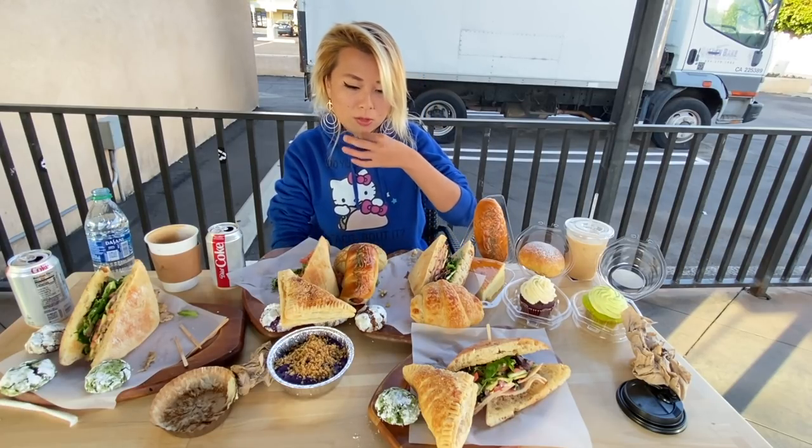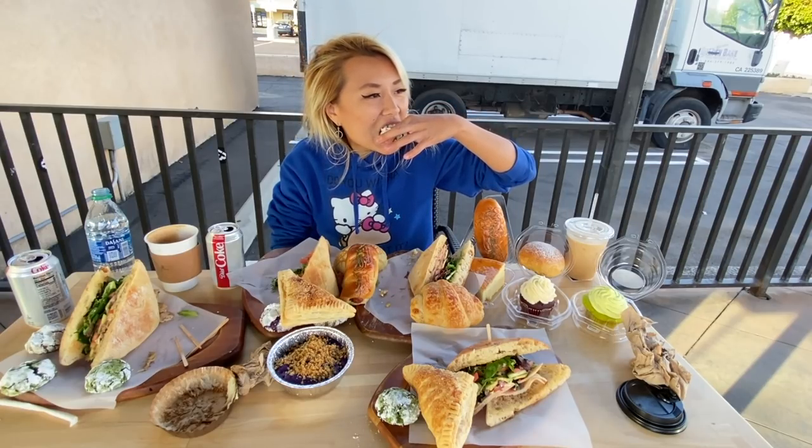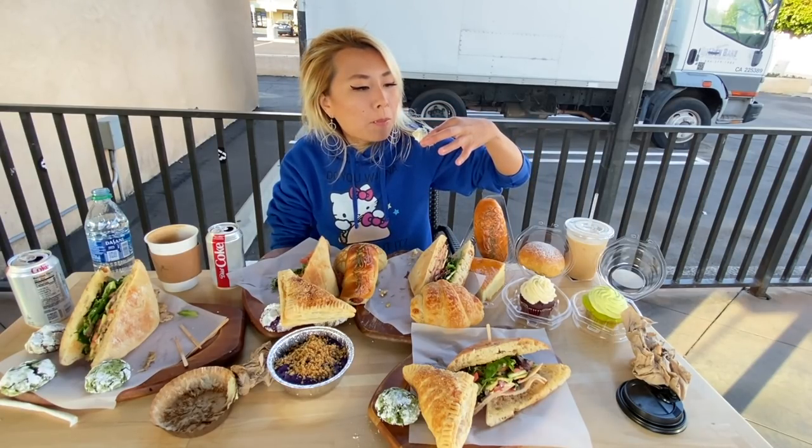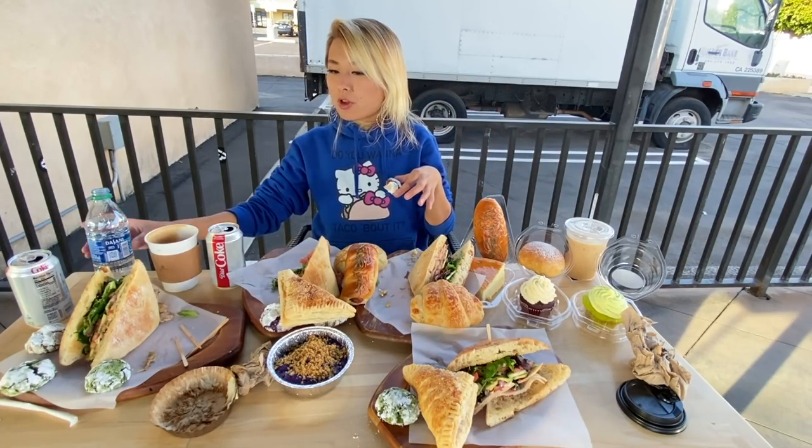Try some of the cookies. So these are their Kringle cookies they make in-house. Oh wow. Super duper soft.